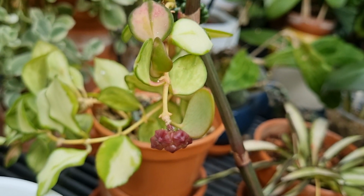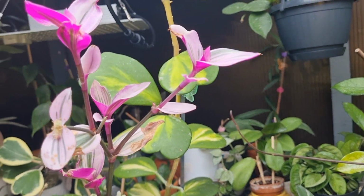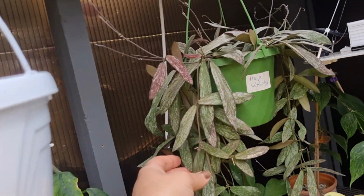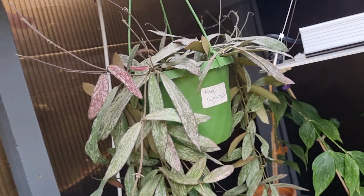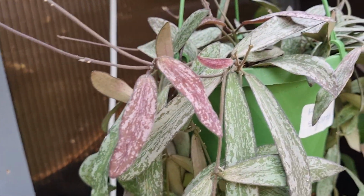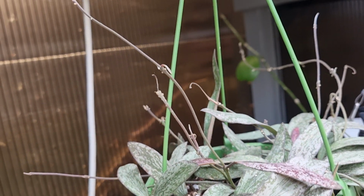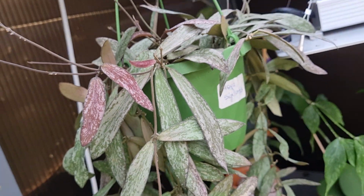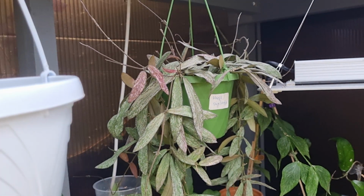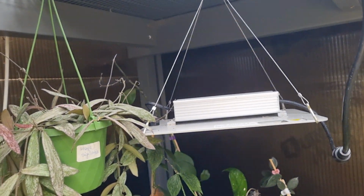So this year, my Hoyas are still growing, and I'm so happy about it. I have this beautiful, beautiful basket of Hoya sigillates. I absolutely love Hoya sigillates. Look at those two leaves. Sun stress, very beautiful. And look at the tendrils, and look at the new growth as well. I hope maybe this Hoya is going to flower for me this year. Who knows? We're going to wait and see.